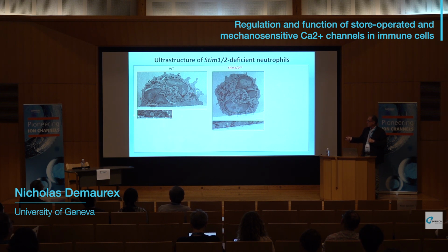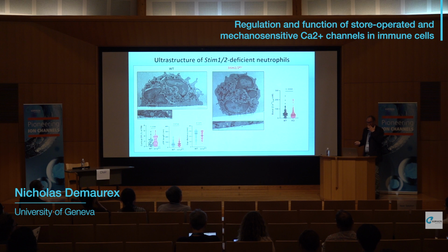So here you have the contact sites marked with those arrows, which are reduced in number in the wild-type neutrophil, contrary to our expectation. And can we quantify all those parameters, the proportion, and also the geometry of this structure? They are not altered. And in the end, one of the contributions which we could record was the basal calcium level.